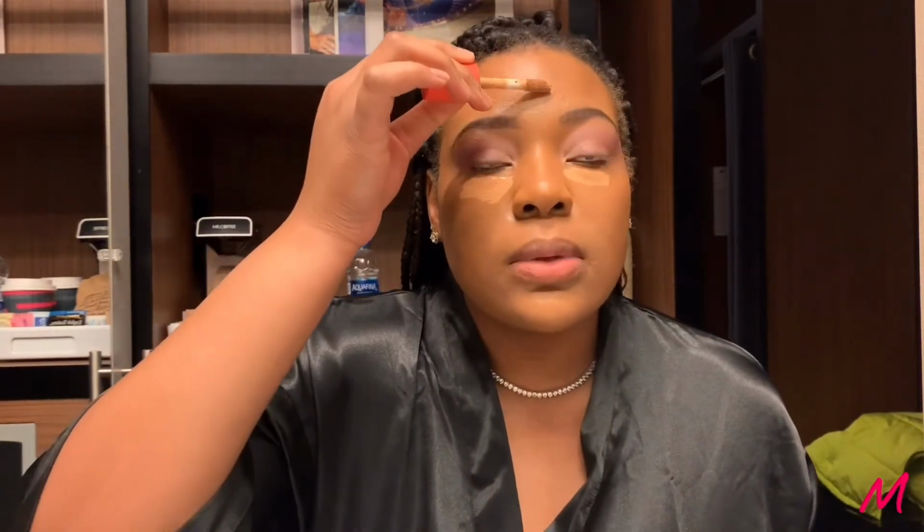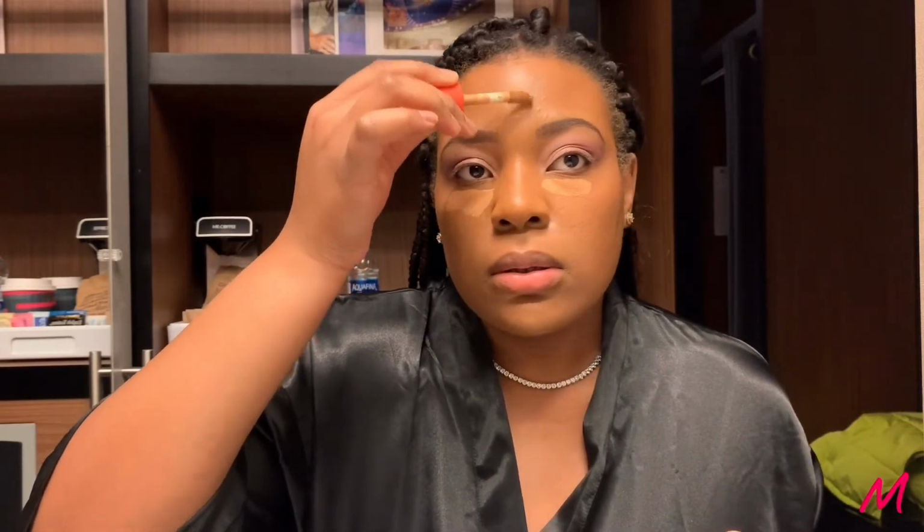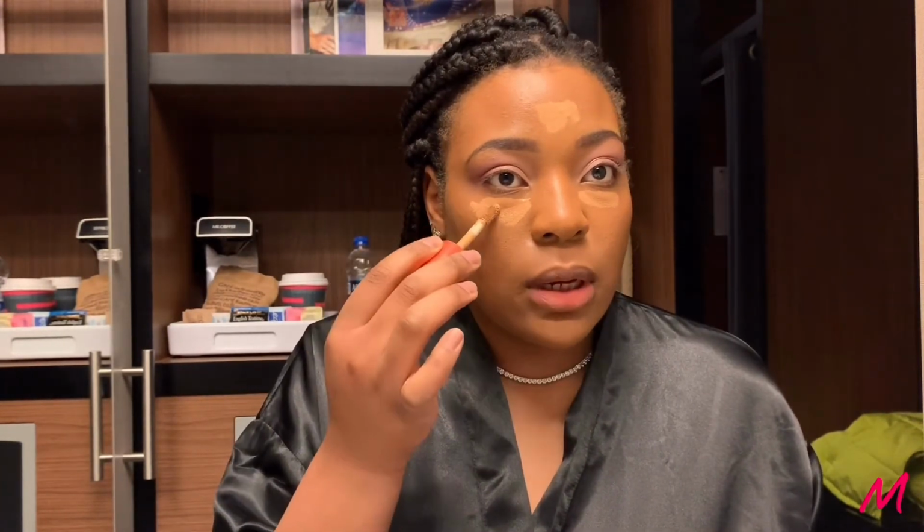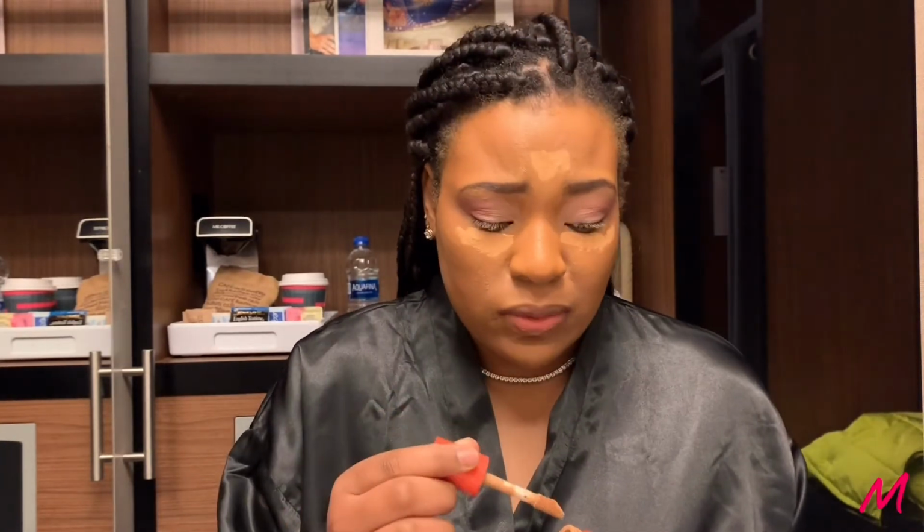This space is so small and it's stressing me out. Not mascara, but concealers. But yeah, I'm not even getting a chance to eat that, and I don't think they have a microwave in there.